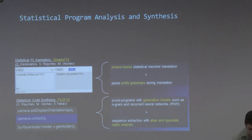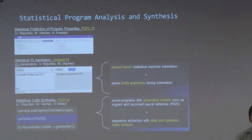Right, so this is a line of work. I'm not going to talk about it because I want to focus on the latest work that we've done. This is work that's about to appear at POPL. What this is doing is trying to predict, as I mentioned, properties of programs by learning from other programs. Okay, so this is joint work with Veselin and Andreas Krause, who is a machine learning professor here at ETH. And what I'm going to do is show you a demo of this system.